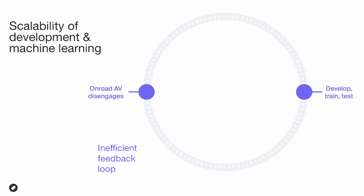In order to build a safe and reliable system, we need to iteratively identify issues and address them in the system. This process needs to be very scalable, as there's a huge variety of things that the bot can encounter in the real world. The traditional development cycle in the AV industry revolves around on-road testing and disengagements.